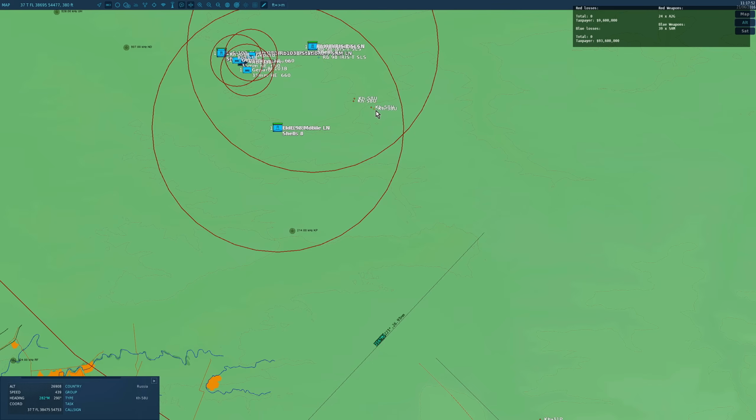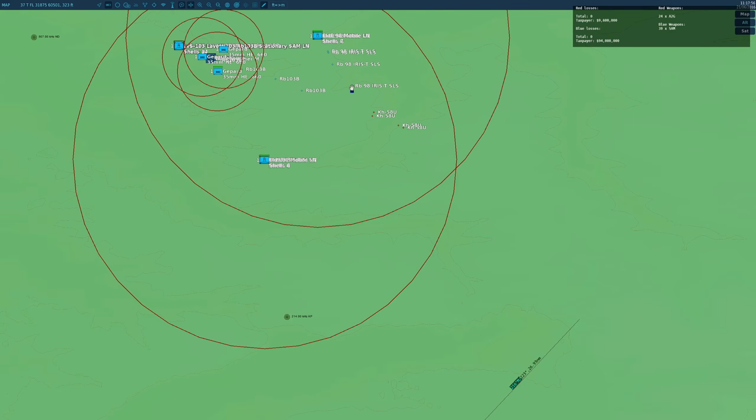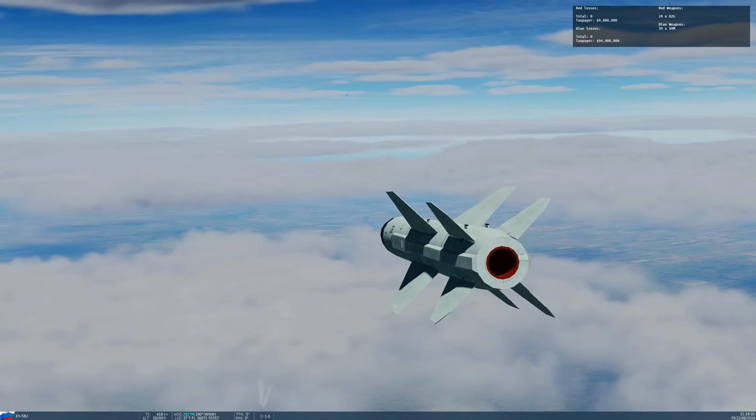More Pack 3's out. Look at that. IRIS-T's out. Wow. Okay, they're cheap, but they're actually very good. Can't follow it all. Okay, I'm just going to try and watch that and concentrate on something.